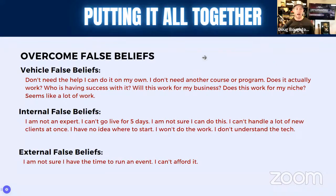Speaking of beliefs, I want to know, what are the vehicle, internal and external false beliefs, and help them overcome those with my offer stack. A lot of people say, Doug, I don't need the help. I can do this on my own. It's funny because they come back to me months later, like, oh, I tried it. It didn't work. I had low show up rates, low engagement. No one bought. I'm like, yeah, because you didn't do these things I told you to do.